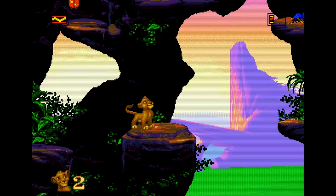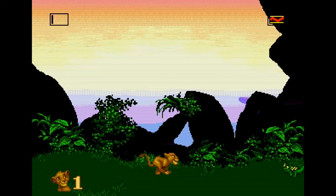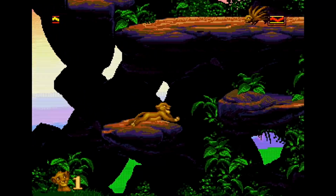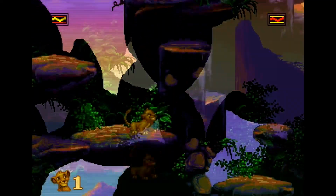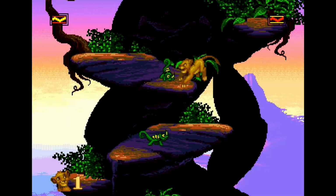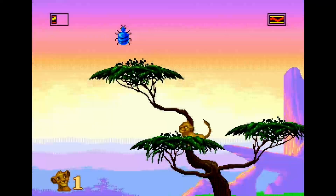It's overly difficult. It's overly complex where it doesn't need to be. The jumping is so precise and so exact that if you're off even a pixel, you're going to fall and plummet to your death. And it's just not fun. Like, I enjoy the Disney games. I love Aladdin. I love Goof Troop. I think a lot of the 16-bit Disney games are excellent, but this is not one of those games.